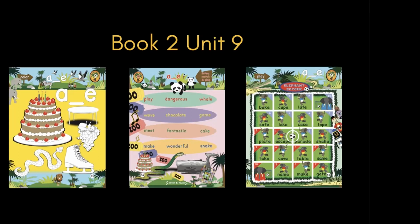All of these games have two versions. They have one version where the language targets are written on the board like this, practicing magic E. So they've got words like bake or cape or late. They don't need to know these words. It's not about knowledge. They read them. In fact, it's better if they don't recognize them as whole words. They sound them out and read them.